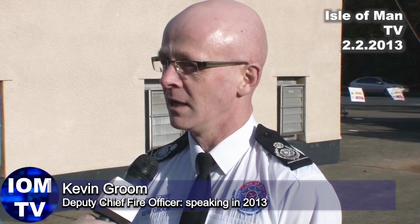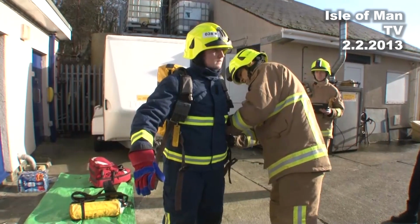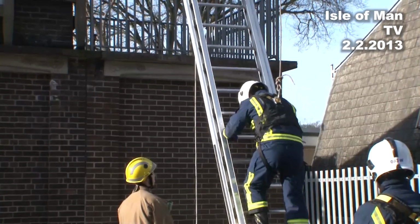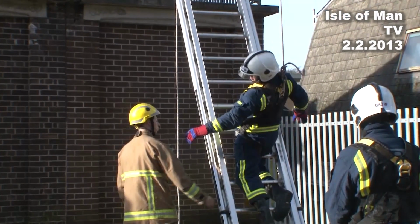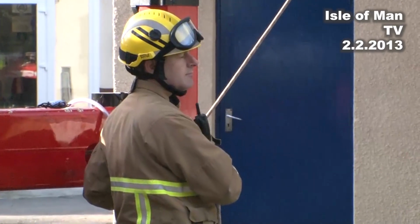Yes, here we are on stage 2 of the assessments for both whole-time and retained firefighters. We're looking for retained firefighters for stations and for whole-time firefighters at Douglas Station. Today is really about coming on the back of stage 1, which was the bleep test and the hose running. This morning, this afternoon, and tomorrow morning, we have 48 applicants presenting themselves for a further 6 tests and 1 final written reflection test. Now the beauty of this is we're going to show people what's going on.